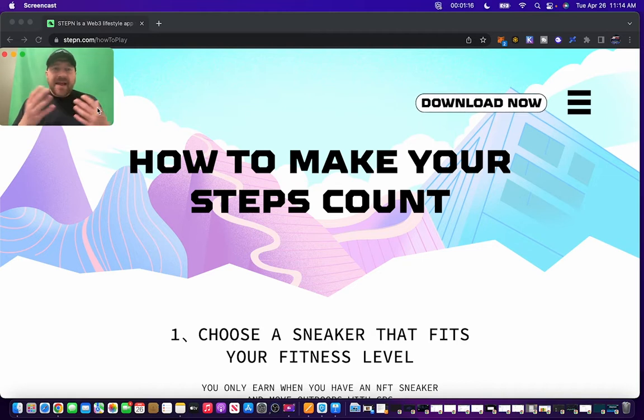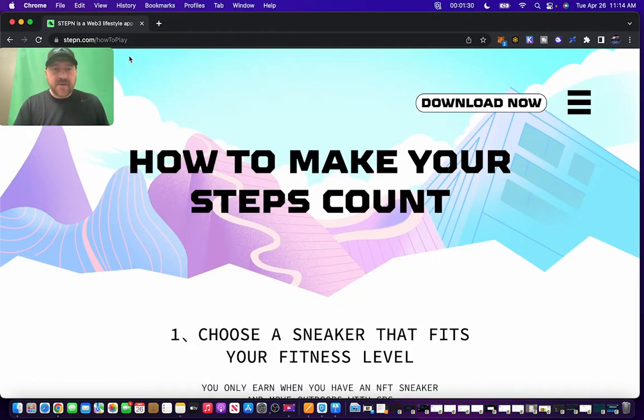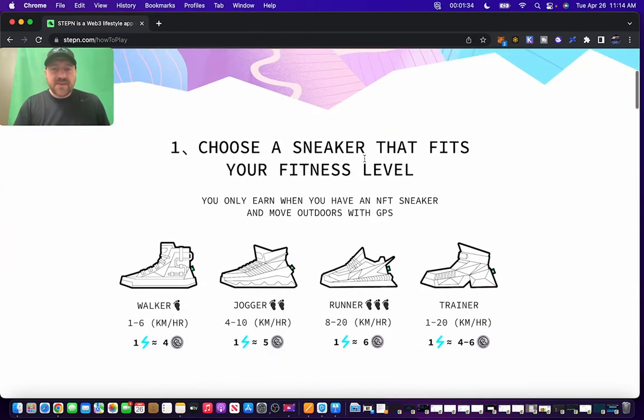But I've been asked a lot about Stepn, so I'm going to make a walkthrough to really give you the fundamentals of what Stepn is, how it works, and how to use it, okay? We're going to start by looking at this. So we're on the How to Play tab here, at stepn.com, How to Play. So, choose your sneaker. I'm not just going to read this to you. I'm using it. I'm going to explain it, but I'm going to fill this in, okay?